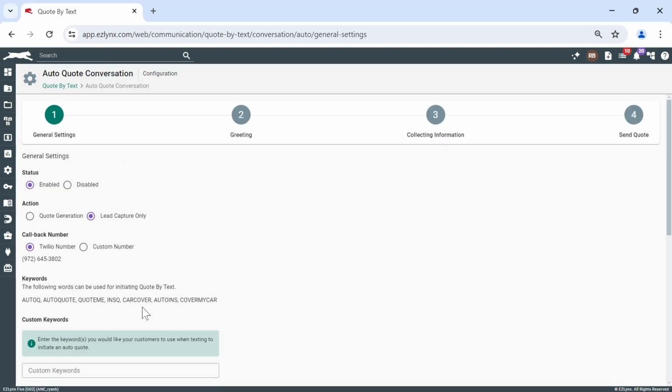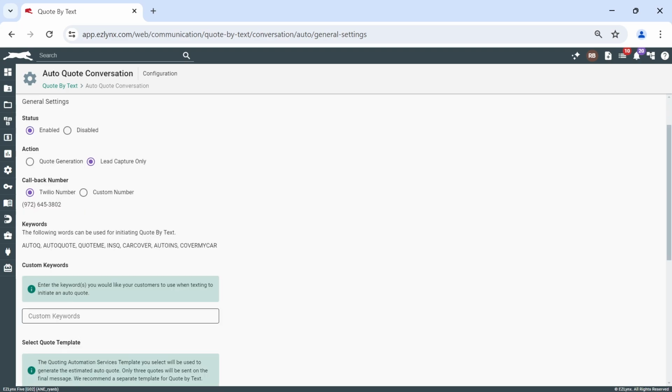Notice that we have our normal keywords here like auto queue and quote auto. You have the ability, if you want, to create your own custom keywords, right? So if we scroll down here to custom keywords, we're here at EZLynx, so I'm going to put in easy auto, right? And then that's the keyword that we can utilize now in our texting conversations with our potential insureds to be able to get those auto quotes and get those leads coming into the agency.